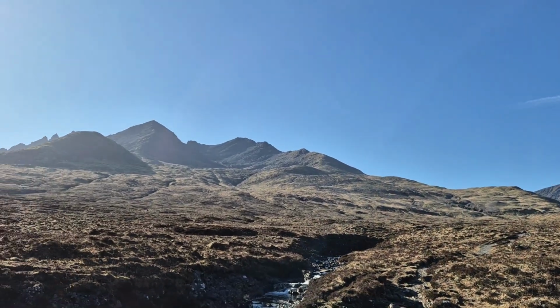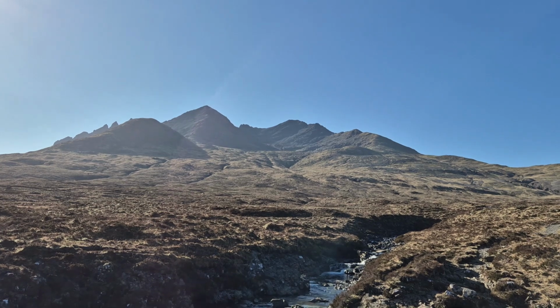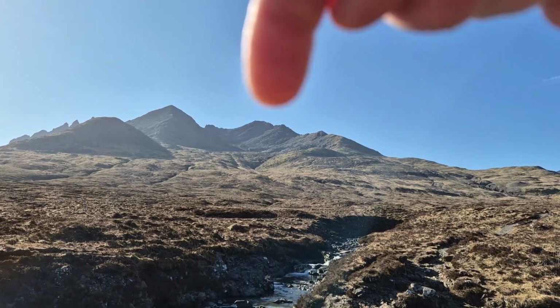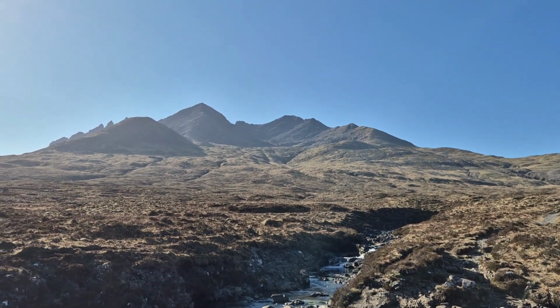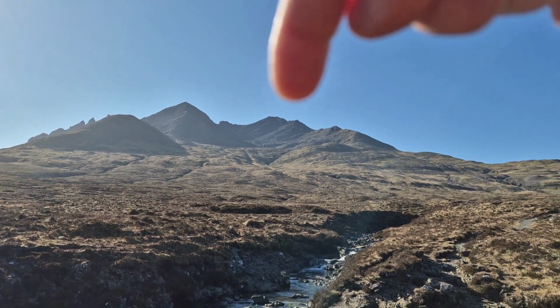Yeah, I'm heading up there. This pointy one here, Sgurr, I believe. I believe the little lump here is the Munro top, and I think the Munro's just over the back of this lot. It definitely looks like the ridge I could see from the photographs, and then come down along this ridge.